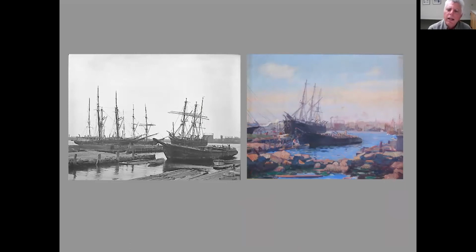But again, like Clement Nye Swift, Clifford Ashley was acutely aware of America's changing cultures, both old and new. And here he captured derelict whalers on the waterfront in Fairhaven in 1916. He captured both the photograph and the painting, with a heavy industry flourishing in the background.